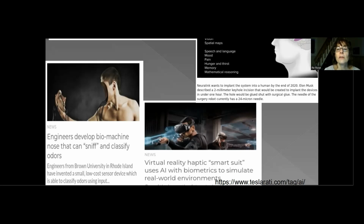So this is a slide here you can see from 2020. And the goal here, Neuralink wants to implant the system into a human by the end of 2020. They didn't quite do that, although they had it in pigs by that time. And he described at that time a small 2-millimeter incision, and you'd implant the devices in under an hour and then glue it shut. And the needle was 24 microns. I believe right now they're using, it's so much better than this now. They didn't hit that goal, but they jumped way past it. So it's using, I believe, a 16 micron needle. Okay, it's thinner. You don't feel it anyway. So to an end user, that may not be a big deal, but it does make the surgery a lot less inflammatory, a lot faster, and a lot easier with less damage.